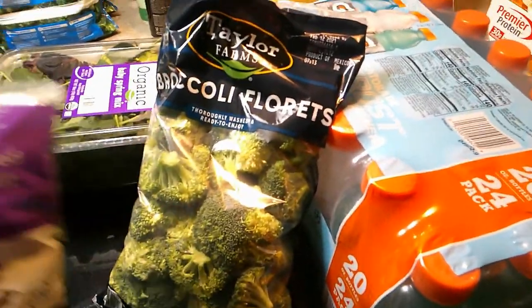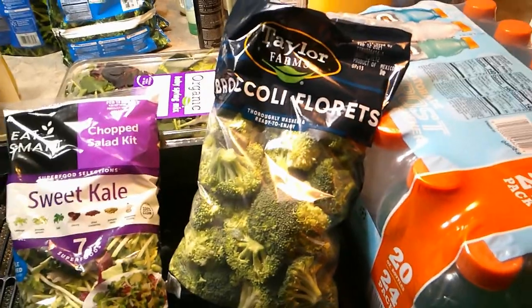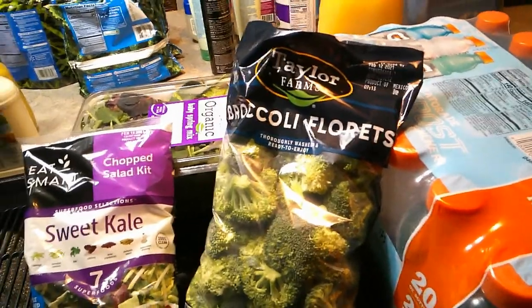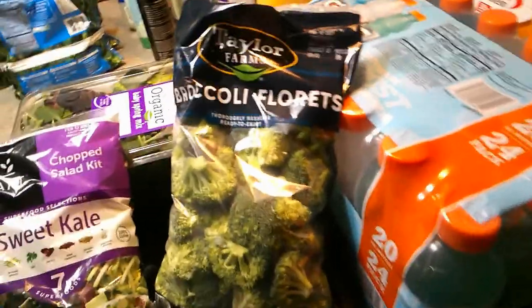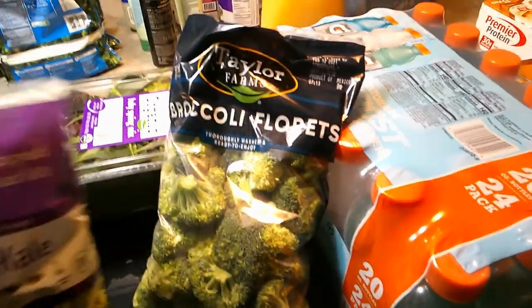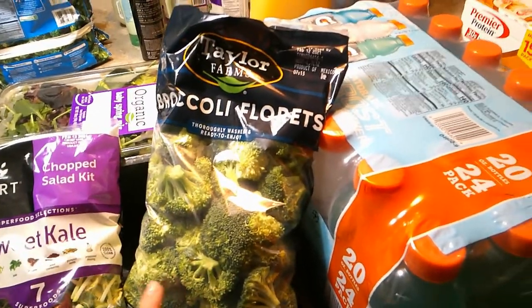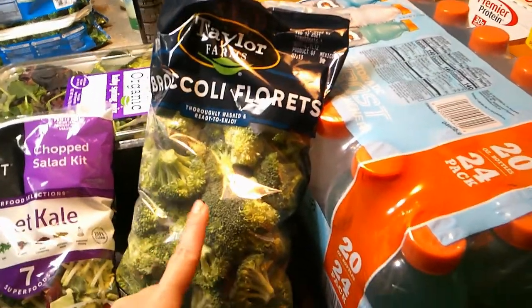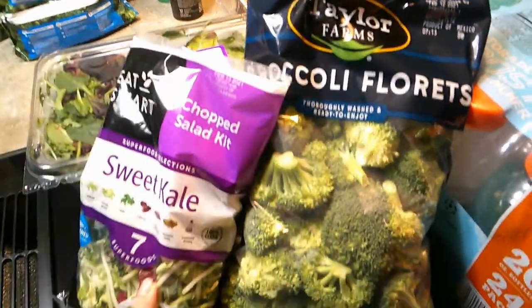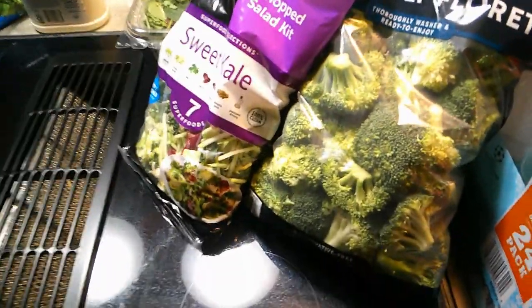These are staples that I always have to get from, this heart thing is driving me crazy. I have to get these from Sam's almost every order, and that's because I just really go through salad kits. The broccoli is not so much for me as it is for Caitlin. And then I love to get the baby spring mix, and then throw some sweet kale mix on that as well.